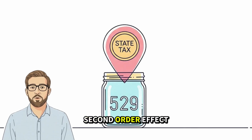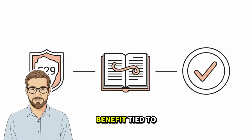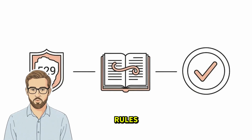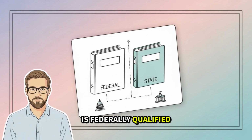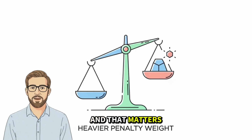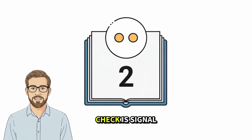And there's a second-order effect. If you are taking a state tax deduction or state tax benefit tied to your 529 contributions, the state may have its own rules about what counts as qualified. Even when something is federally qualified, state treatment can differ. Your plan materials usually tell you how your state handles it. And that matters because the pain of a mistake can be more than just federal taxes. This is why the state conformity check is signal 2, not an optional footnote.